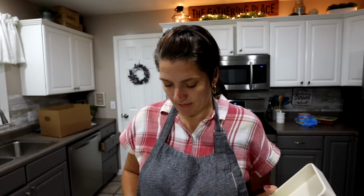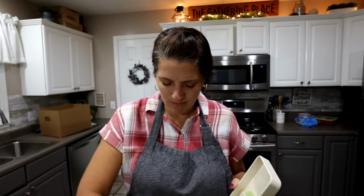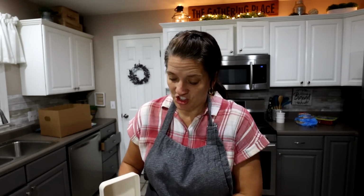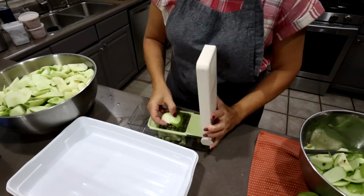You could chop all those apples up tiny, but I just don't want to. So I'm gonna put this together here, I'll show you. And then just put the apples on and just chop. Really simple. So we'll do that and I'll just make a bunch of bags of this. I was gonna put sugar on, but I think I'm just gonna freeze them the way they are. And then when I make the food, add the sugar.